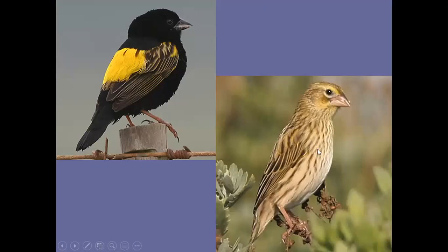We also get the red bishop, which I'll show you now, and the females look exactly the same. You can't really tell the difference just to look at them. If I measure their wing and tail, then I can tell the difference, but to look at them, you can't. But isn't that beautiful? Oh, so stunning.